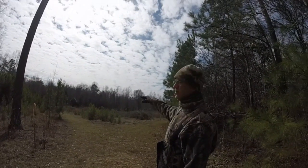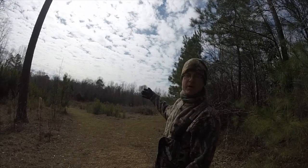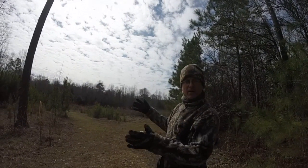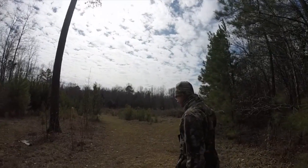So as you can see, we've just kind of let this grow up some. I've planted a few things in here, which we'll get up in the deer stand and look down and you get a little bit better perspective on it. But you can see how we use just some natural growth and some plantings to provide a visual barrier so we aren't spooking these deer. We'll come on this way and we'll see.